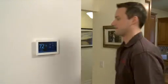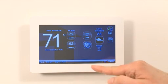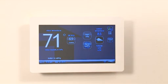Another way to help reduce fuel and electrical consumption is to heat and cool smartly. To accomplish this, we turn to the thermostat. Now let's get to the brains of the heating and cooling system, the thermostat. There's a lot of options out there to help you save energy. First, let's talk about a programmable thermostat.